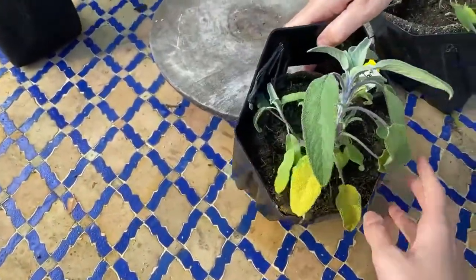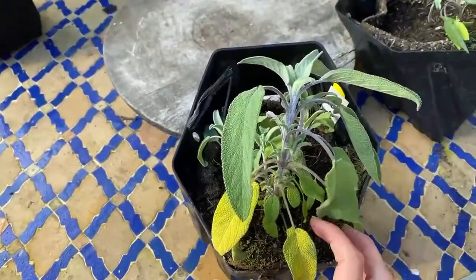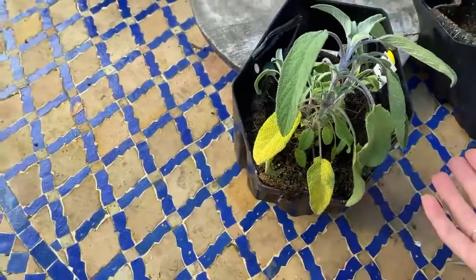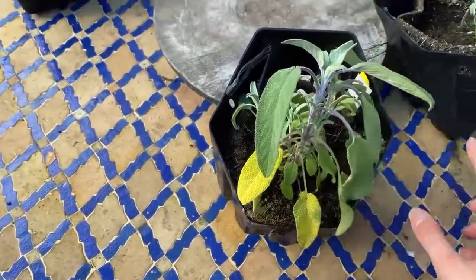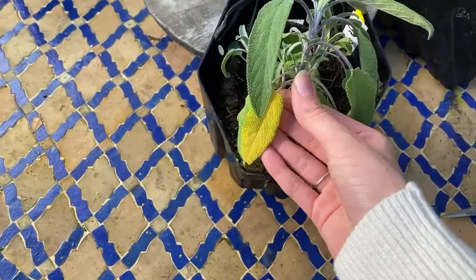But if you start to add too much water to your plants, the soil is going to stay super saturated and wet, and there's not going to be oxygen for the roots to absorb, and it's going to actually make it so the plant cannot absorb the nutrients that are in the soil. So these leaves here start to turn yellow.